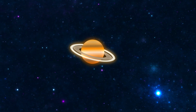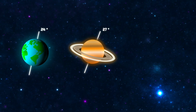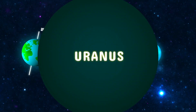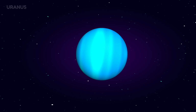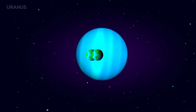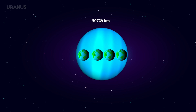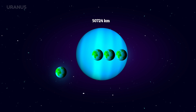Saturn tilted its axis 27 degrees, and our Earth tilted a 24-degree angle. But the next planet tilted amazingly and weirdly. Uranus. The third gas giant planet is Uranus. It is approximately 4 times broader than Earth and has a diameter of 50,724 kilometers. Uranus would be the size of a basketball if Earth were an apple.